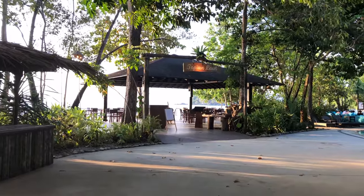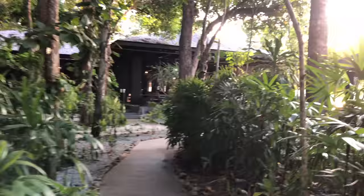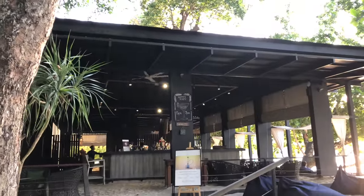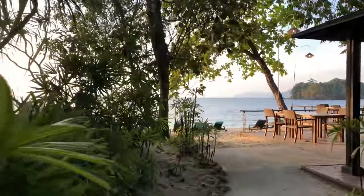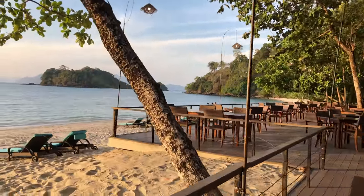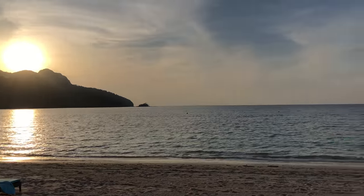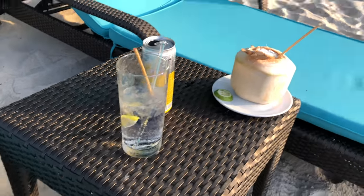Just come down to the beach for sunset, and the beach bar is Jala. Mr. Sun is going to sleep for the day. Sitting at the beach having a gin and tonic. Shall I show you? It's the beach bar. Chilling out at the beach. I'm parked just over here. It's a lovely sight here at Datai Bay. The sun is just going down beyond the hill there. My spot. It's my gin and tonic. Good old British drink, gin and tonic, with the coconut juice.